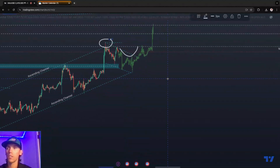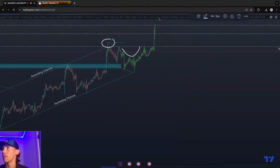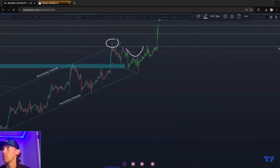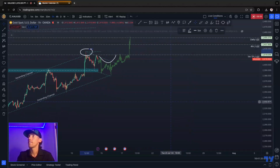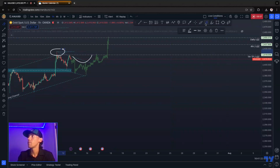I've shrunk my screen, everyone. Hopefully I can get out of this. There it goes. We're going to delete this off now.